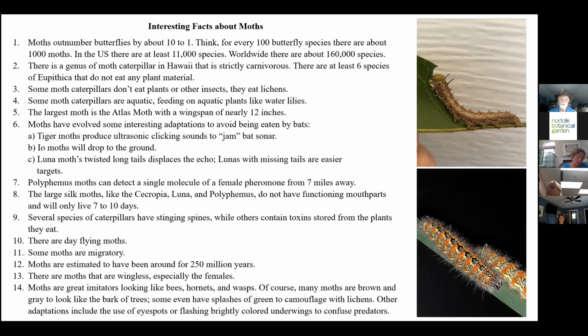Large silk moths like the Cecropia, the Luna, and the Polyphemus, like I mentioned earlier, those are the moths that don't have the mouth parts and will only live 7 to 10 days. So, and there are lots of moths within the other many genera of moths that aren't able to feed. So even some of the smaller moths.